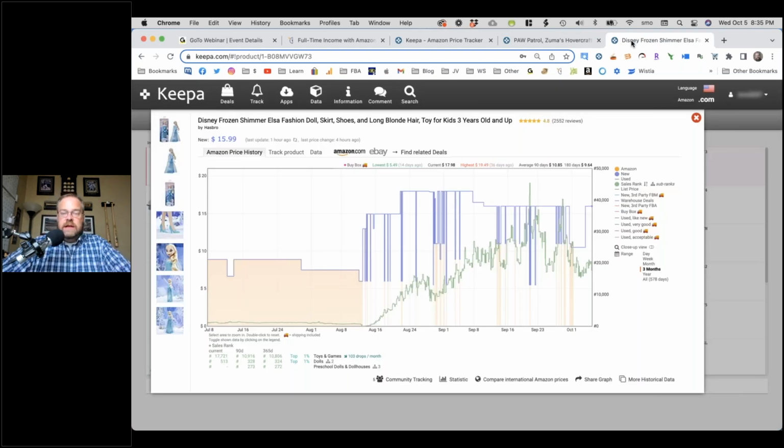All right, so here's another Keepa graph: Disney's Frozen Elsa fashion doll. What can we see by this? Up until about August 12th, Amazon was in stock. The prices stayed pretty consistent. So if you're sourcing this item on August 10th of this year, you would probably be like, nope, not going to send it into Amazon, because Amazon's in stock and they are selling it at a really low price.